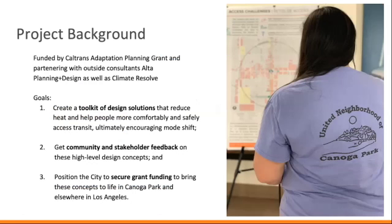So I'm going to talk a little bit, though, first on the project background. Funded by the CalTrans Adaptation Planning Grant, and again, as I mentioned, partnering with outside consultants, Alta Planning and Design, as well as Climate Resolve. The goals of the Adaptation Planning Grant were to create a toolkit of design solutions that reduce heat and help people more comfortably and safely access transit, ultimately encouraging a mode shift. Two was getting community and stakeholder feedback on these high-level design concepts. And the third was positioning the city to secure grant funding to bring these concepts to life in Canoga Park and potentially elsewhere in Los Angeles.